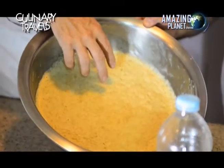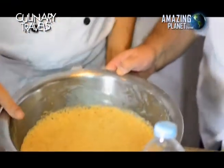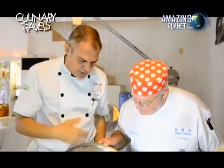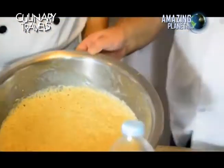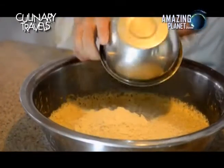This was overnight, maybe 10 hours, and it's really fermenting, you see it's bubbling. The fibers are soft, and it really gets taste. And now we're going to mix in the last flour and the salt.